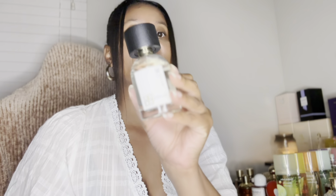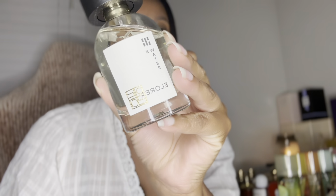So another kind of a segue into a musky rose, and this is a white rose. This is one that I really haven't worn. It did something, the musk kind of did something to me, and it kind of turned me off for a little bit. I actually bought this fragrance from a sample. This is Aloria, and this is Water. So this is lemon and white rose and musk, okay?